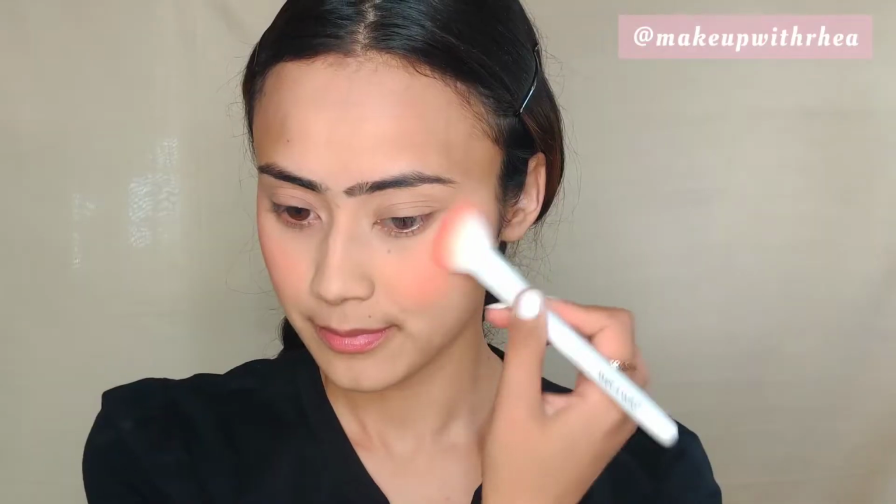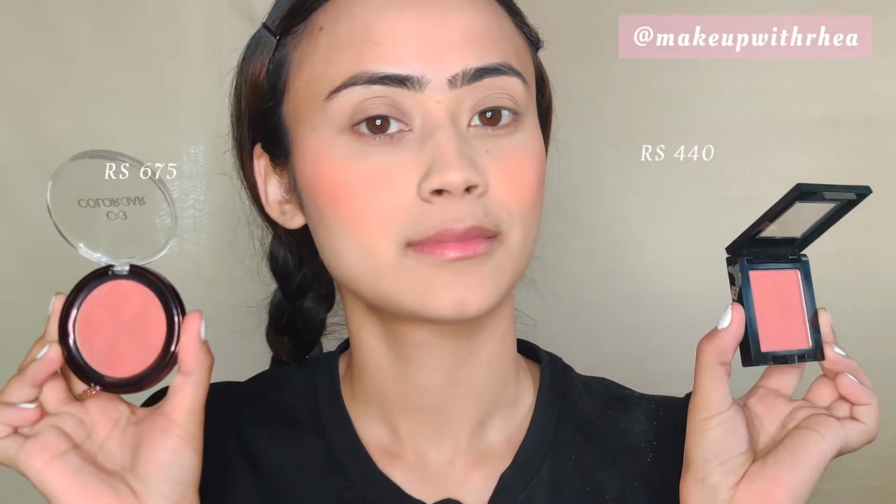So what happens is, some products look very similar on your hand swatch and very different on your cheeks, and some look very different on the hand swatch, especially with lipsticks and blushes. They look very different when you swatch them on your hands, but when you actually apply it on your face, there is no difference. This might be a little bit less pigmented, but obviously you can build it up one more time and it looks the same.